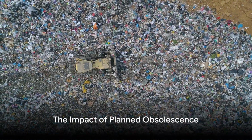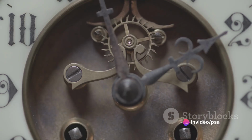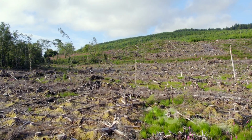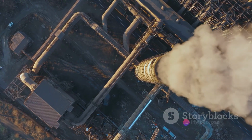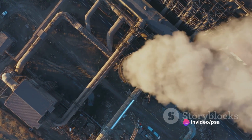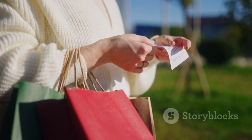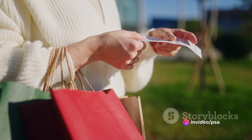But what does this mean for our planet and our society? Well, the environmental impact of planned obsolescence is significant. This practice contributes to the rapid turnover of goods, leading to increased waste and a higher demand for natural resources. Not to mention the carbon footprint left by manufacturing processes. On the economic front, planned obsolescence can strain consumers' wallets, as they're frequently compelled to replace products. It can drive economic growth by stimulating demand, but it's also a source of financial stress for many.